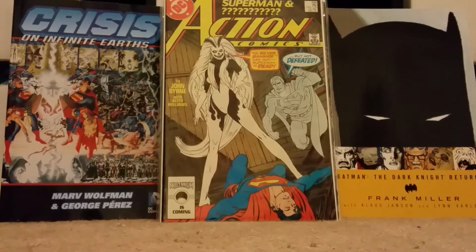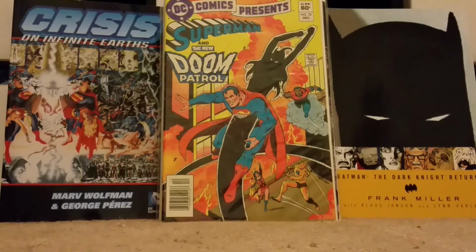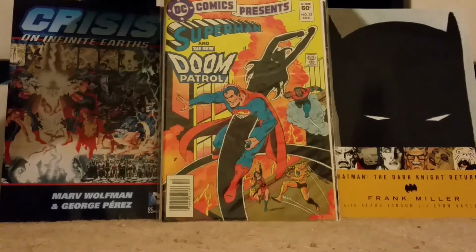Showed this in my haul the other day, the Action Comics 595, first appearance of the Silver Banshee. DC Comics Presents number 52. This is the first appearance of Ambush Bug. And I don't really know a lot about him. He's apparently a reporter. They used him a lot in the New 52 at the end of some of the issues, reporting on the goings on in the DC universe.